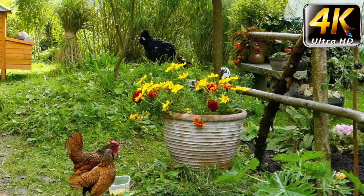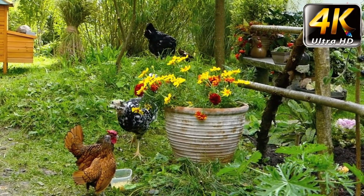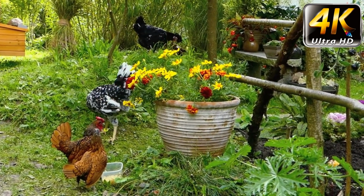My own golden Sebrights were lovely birds, but not always tolerant amongst other chickens, especially amongst Sandschak long grower hens, as you can see here.